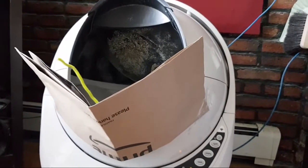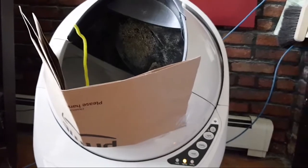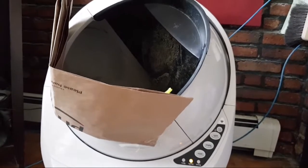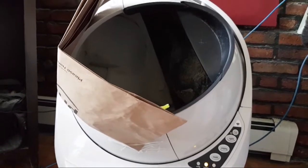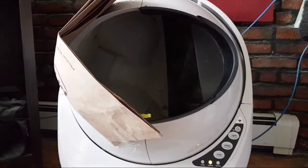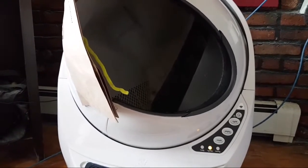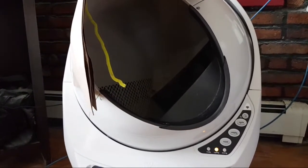I don't know if the rope is going to work. This is actually a pipe cleaner. I have no idea. It's worth trying once. See, so it holds up. But I don't want this to distract the cats from even using the little robot.